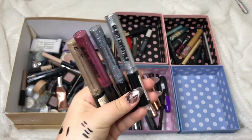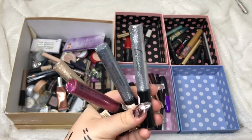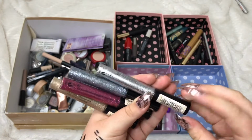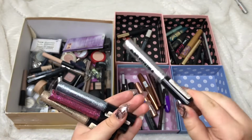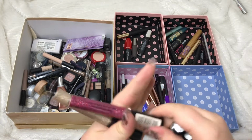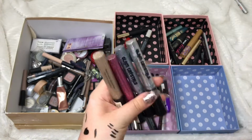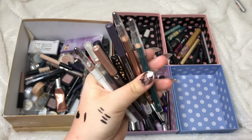So I'll start with my Collection Glam Crystals collection. I absolutely love these, they're really, really good. They're glitter eyeliners, and these are the 4 shades I have. So I have Glitz, which is my absolute favourite, and I absolutely love this. And then I have Hustle, Dancing Queen and Funk, and I really like all of these, and I'm going to keep them all. So then I just have a bunch of pencil eyeliners.